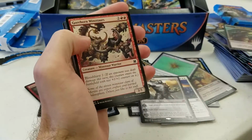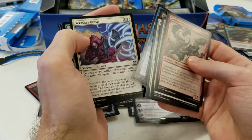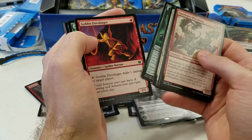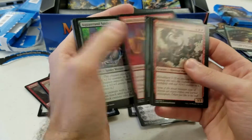Because it was Eldrazi stuffed. Sunlance, Moonlit Strider, Bone Splinters, Cloud Elemental, Simic, Goblin Fire Slinger, 1 damage to target player. That's actually a pretty good card. Yeah, that's worth it. Just ping people.